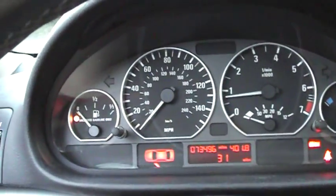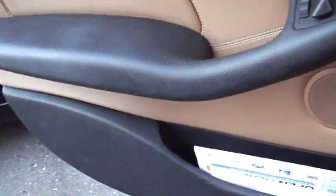And it only happens while on load, like in first gear, second gear, third gear, reverse, but it doesn't happen while I'm driving at a constant speed. Only when I first shift gears.